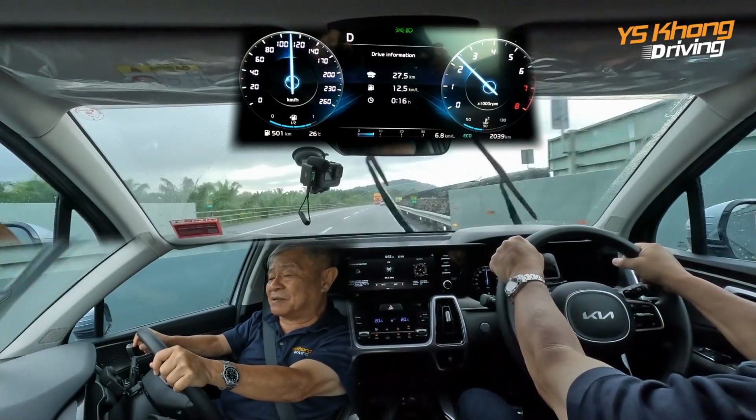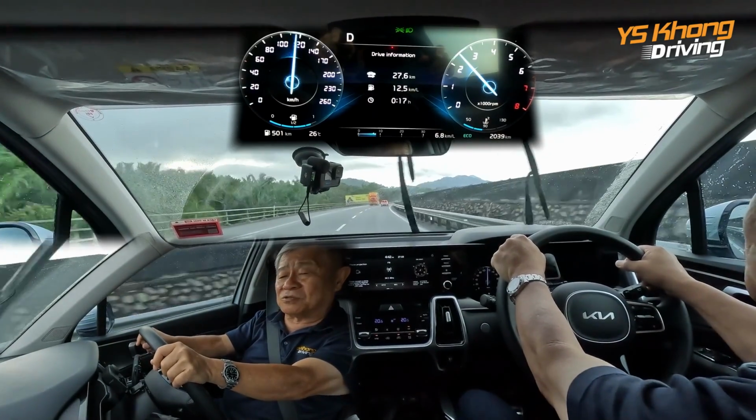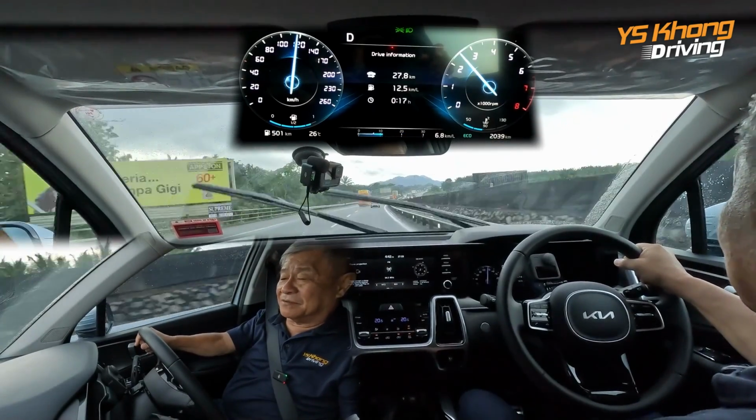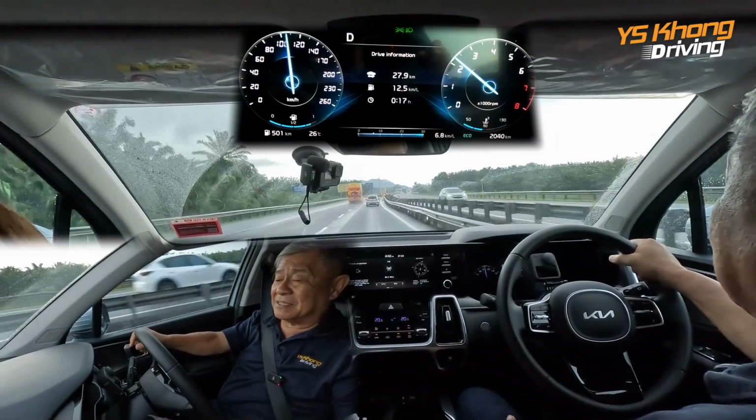Now the truck was coming out, but we managed to pass him before he got past those two motorbikes that were pushing each other along. Kind of a dangerous thing to do on a highway. Well, this is Malaysia.